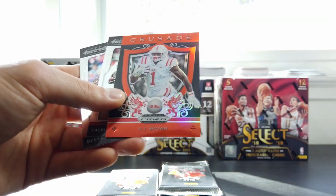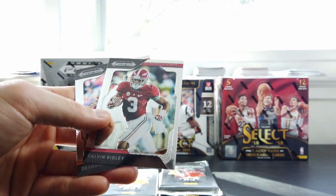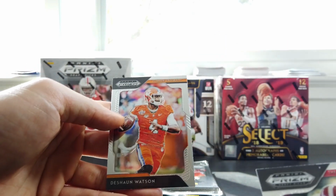Of the draft class. AJ Brown, Ole Miss, Crusade. Calvin Ridley, wide receiver out of Alabama from last year's draft. And Deshaun Watson.